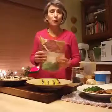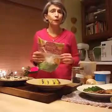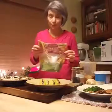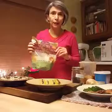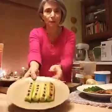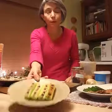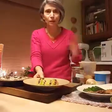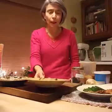So the peanut powder, if you're really looking to reduce your fat intake and reduce your calories, is amazing, because 2 tablespoons of this is only 40 calories. And so my last little ant on a log here was made with just the rehydrated peanut powder, and then I added a little cinnamon on top, because just about everything is better with cinnamon.